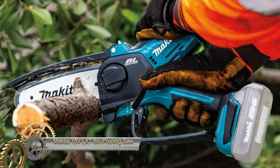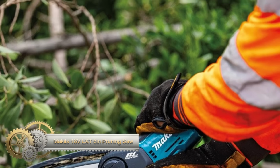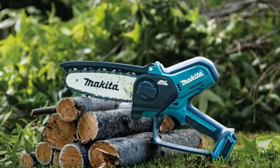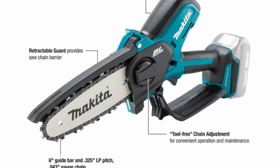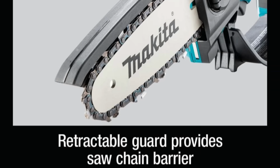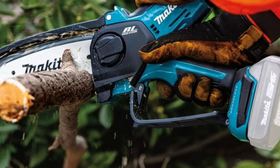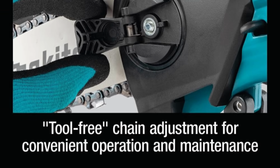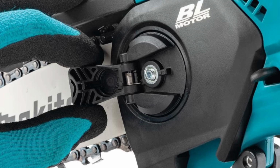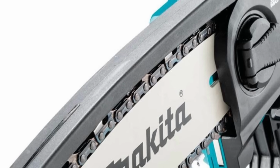The Makita 18 volts LXT lithium-ion brushless cordless 6-inch pruning saw is a powerhouse for pruning and trimming tasks, driven by an efficient 18 volts LXT brushless motor, delivering up to 1,700 SPM for swift cutting. Its 6-inch bar and chain effortlessly handle branches up to 6 inches in diameter, and the tool's lightweight and compact design enhance maneuverability in tight spaces.